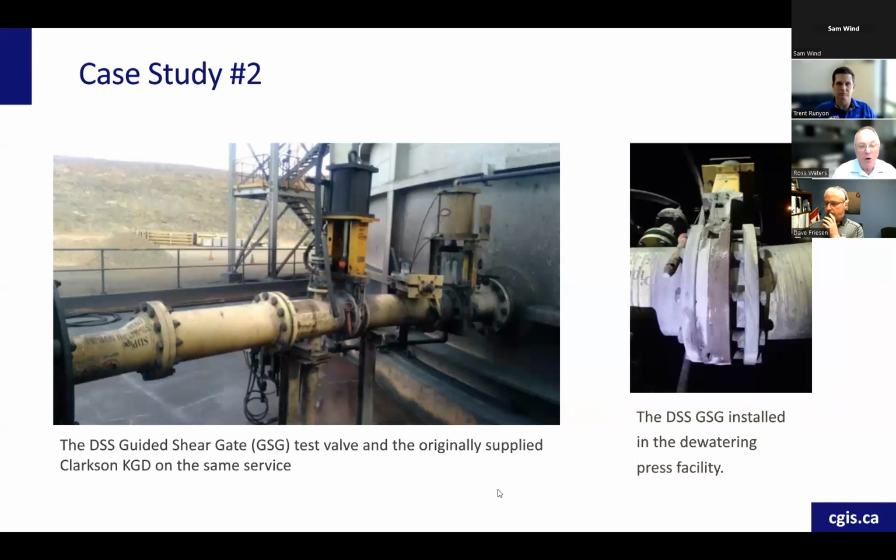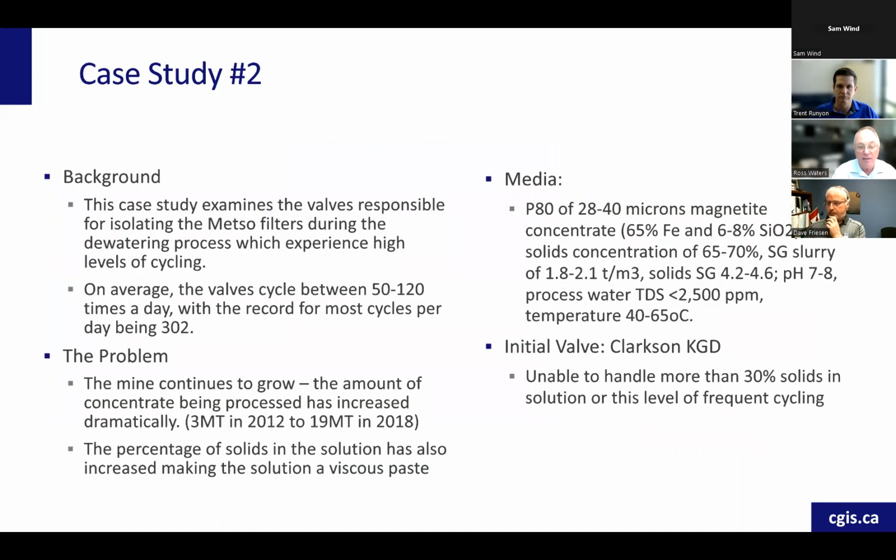Okay, well, I think if we go back to what this application is, it's a filter press. And so the valve is going to cycle a number of times. And this is the number of cycles that is the handicap. This is the part we have to really know. Again, very carefully, I want everybody to understand, I think the Clarkson KGD is a very good valve. I think the Clarkson KGA is a very good valve. But when Clarkson invented them, he had in his mind what they should be used for.